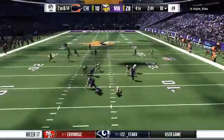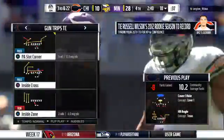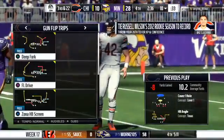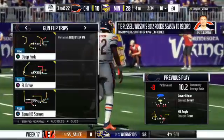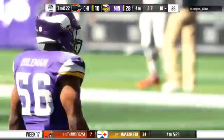Throw here out of the gun. Now the pressure comes, and he goes down. Just inside the 10, back at the 9. This has been a tough one for this offensive line. It appears almost like they've been on roller skates this entire game, the way they've been pushed around. 6 sacks given up in this one.